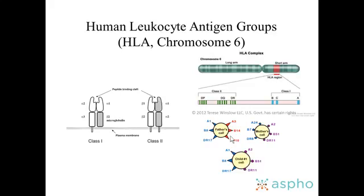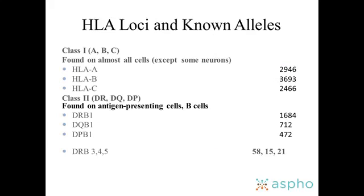As you can see, what occurs with this is it's inherited in what seems like an autosomal recessive fashion, where you get one gene from mom, one gene from dad, and therefore any given brother or sister has a 1 in 4 chance of being a complete match, with that caveat of having a crossover in 1 in 100 patients. There are a number of alleles for each of these genes. Every time I update this particular slide, it's out of date within a month because new alleles are being found all the time. I think the important thing to understand is that class 1 HLA alleles, A, B, and C, there are a lot of them.